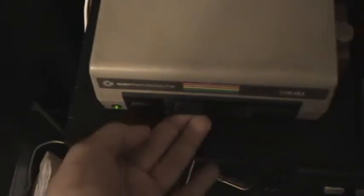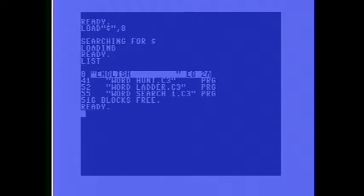Let's move on to English the 7th. There's only 3 games on this disc. I guess there's only so much English you could fit on a floppy. Anyway, let's start with Word Hunt.